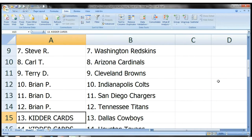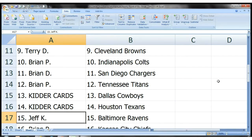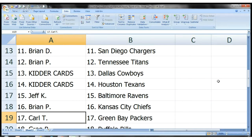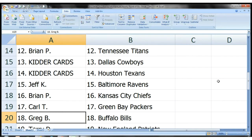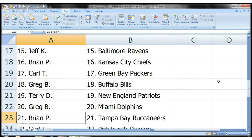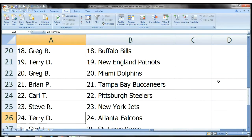Brian P. has the Colts. Brian D. has the Chargers. Brian P. has the Titans. Kidder Cards has the Cowboys and the Texans. Jeff has the Ravens. Brian P. has the Chiefs. Carl has the Packers. Greg has the Bills. Terry has the Patriots. Greg has the Dolphins.